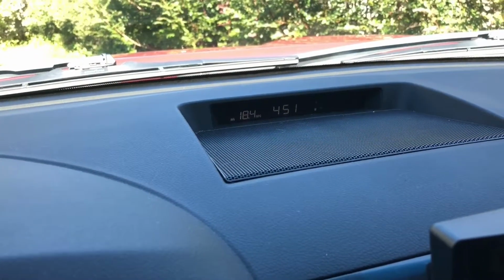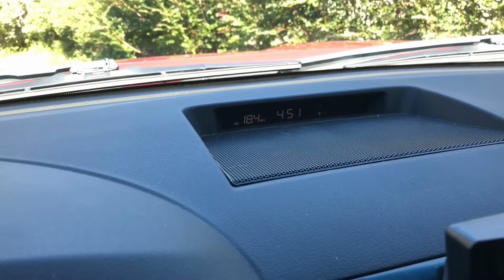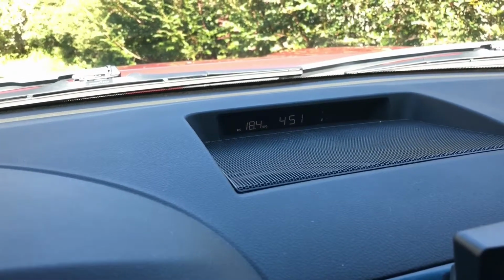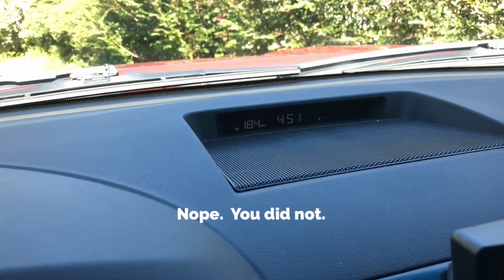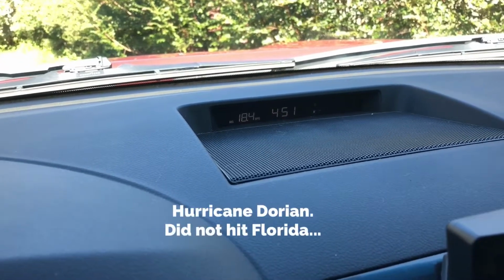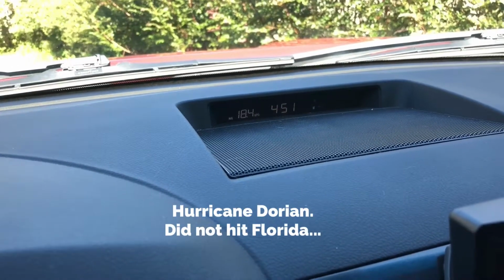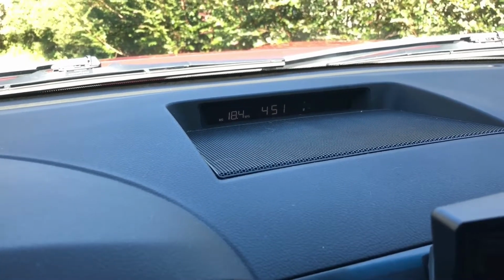Today's Thursday, so day four with the replacement Fram, or the old Fram filter back in it. I don't remember if I filmed yesterday. I was dealing with prepping for the hurricane about to hit Florida. So day four, we're at 18.4 miles per gallon. That's with no computer resets so far all week.